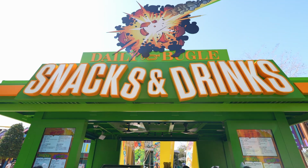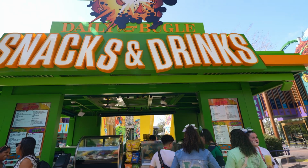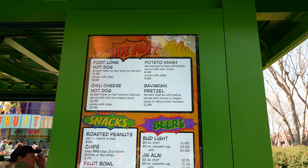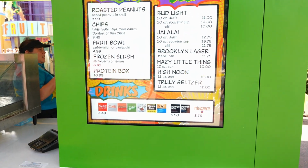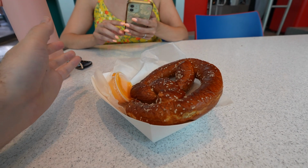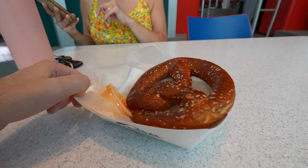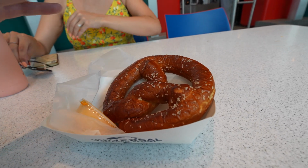So weird. Next up, we will go ahead and order from a green booth. Now, this isn't necessarily a green food item, but a green booth. And right here, snacks and drinks. So we'll go ahead and start with a Bavarian pretzel right here at this green booth in Superhero Island. Now again, not green, but it is from the green booth. So we still need to find a green item, but we've actually never had the Bavarian pretzel from here. I'm hoping it's good. Feels a little tough. We're gonna try it out.